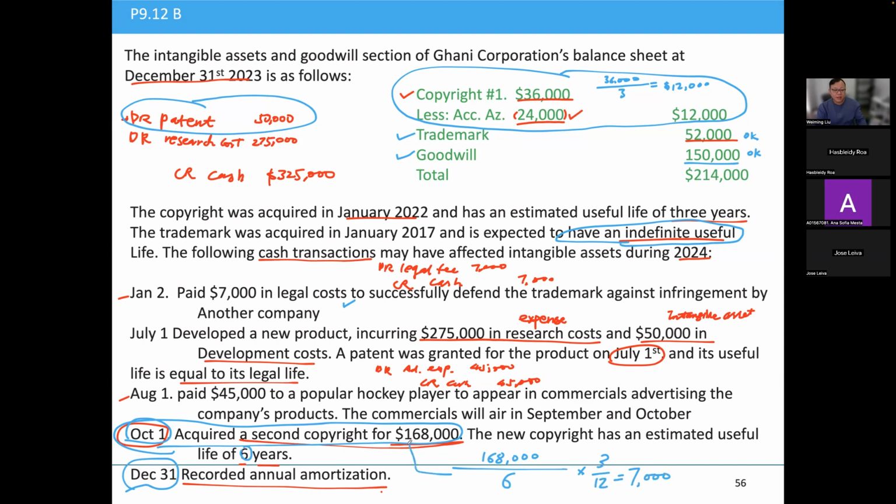So for the second copyright, the amortization for 2024 should be 7,000 for the period of 3 months. For copyright number 1, the annual amortization is just 12,000. We don't do any amortization for trademark or for goodwill. The only thing left is this patent here.